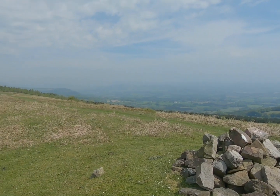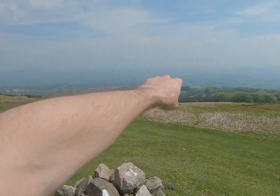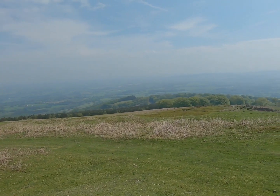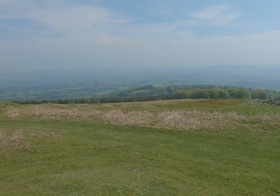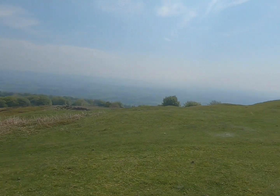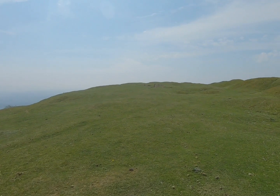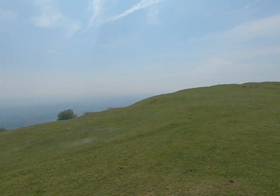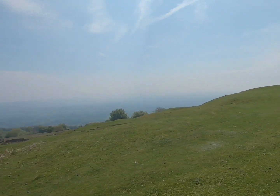That's a shame about the view. Normally this is stunning. And that's Pentre Hill where we were, and the start point is down there in the valley. So it's a decent climb. I'd describe this as mild to moderately difficult. Today, being post-COVID and in the heat, I found it very difficult. But at least I'm getting out.